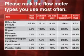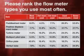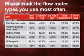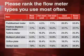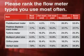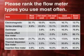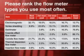Note that positive displacement, turbine, propeller, paddle wheel, and other mechanical devices still have their devotees. As you can see, they do better as the respondent's third choice, and they show up well in the used occasionally column. Thermal dispersion doesn't show up well as a first or second choice, nor does insertion flow meter, but they shine as a used occasionally choice. The interesting category was never use it, which is inhabited strongly by the ultrasonic flow meter types, Doppler, transit time, and multipath. Few of our respondents use open channel flow meters, which is understandable since there are usually few in the process industries except the wastewater vertical.